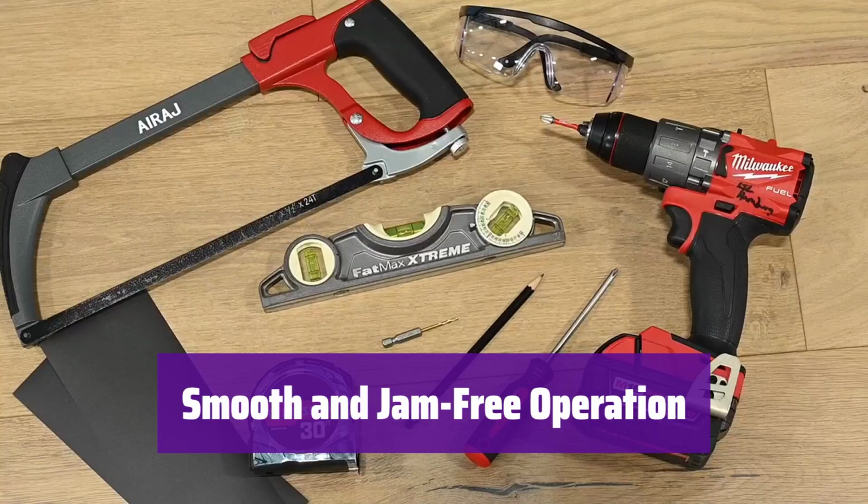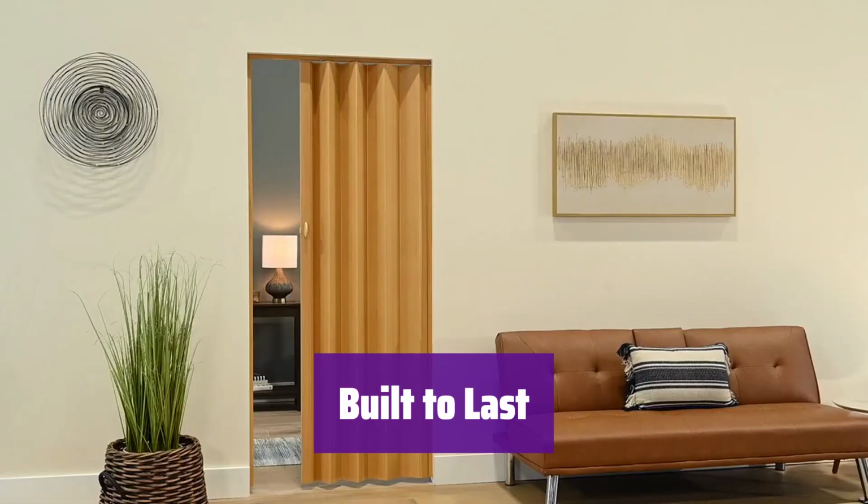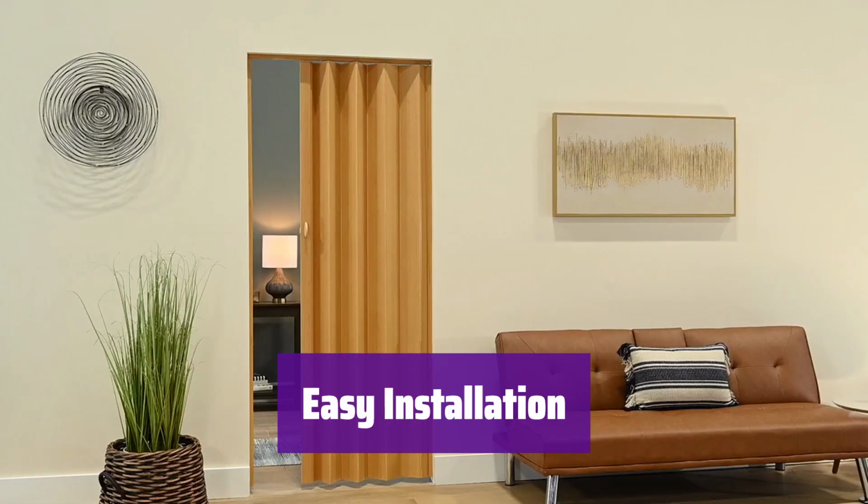Flexible vinyl hinges ensure smooth opening and closing. Say goodbye to sticking and jamming. The sturdy vinyl construction resists warping, cracking, and fading. It's designed for lasting durability. It comes with a complete installation kit, including all hardware and instructions. Setup is quick and easy.